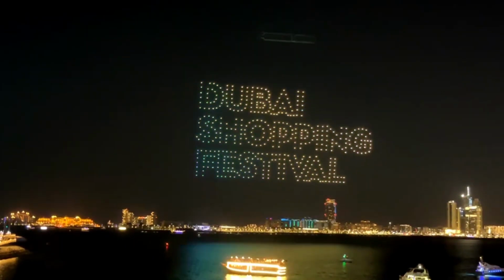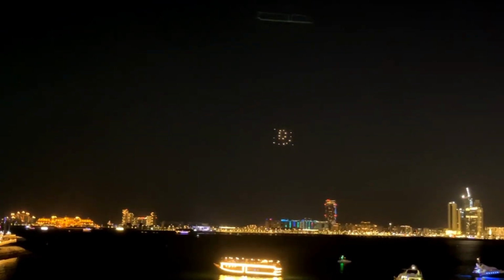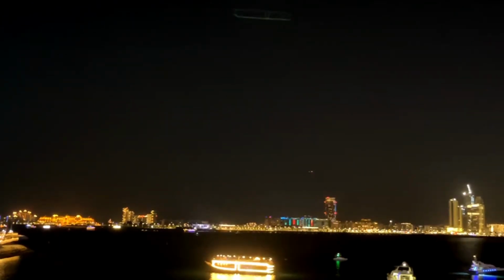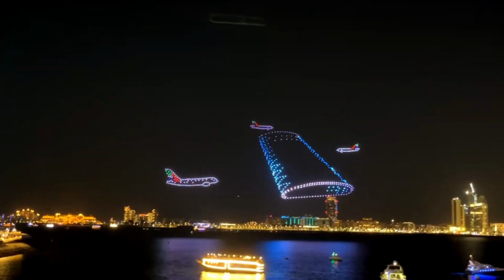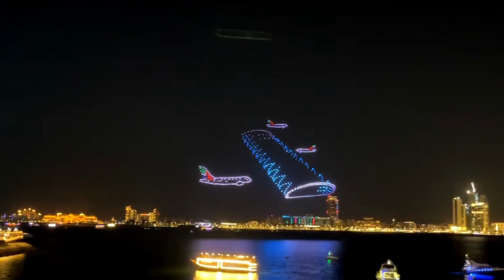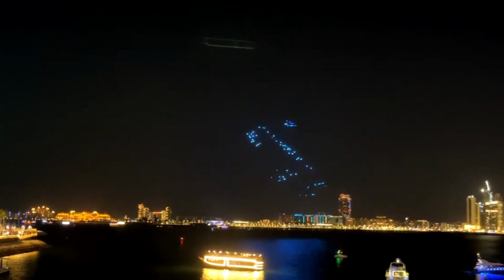Wow. Even in the wind, they are showing the drone show. Wow. That's wonderful. On the sky, what we are looking at, the images are scattering. Emirates. Emirates is passing through. Showing some spectacular images on the sky.